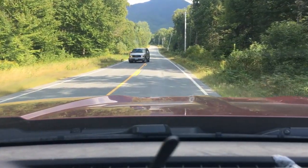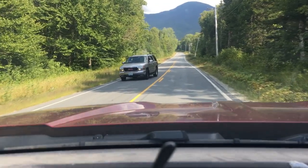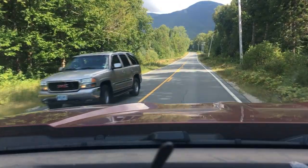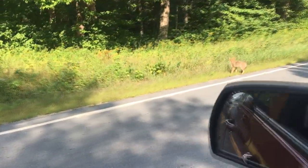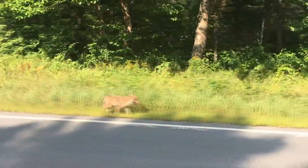There's a fox. Might be looking for its mama. Hope you're okay, buddy.